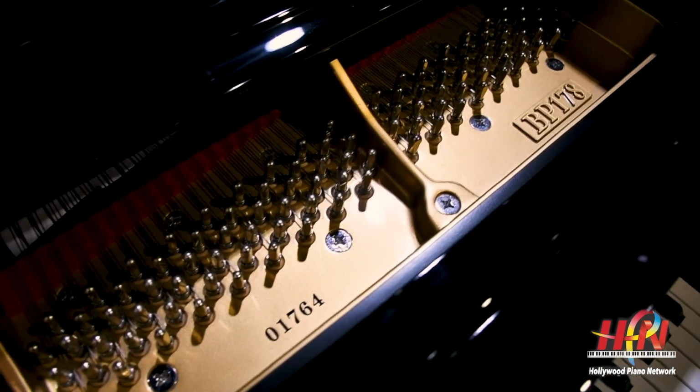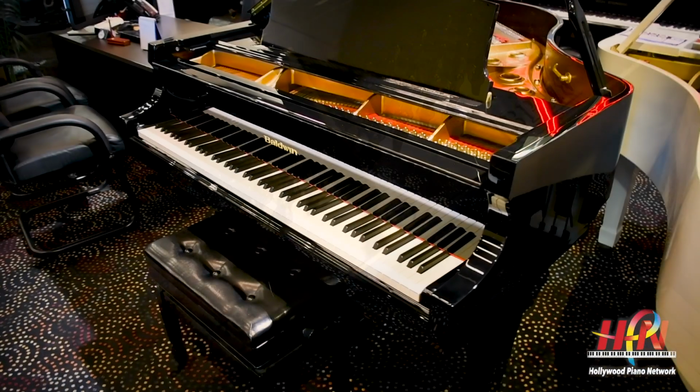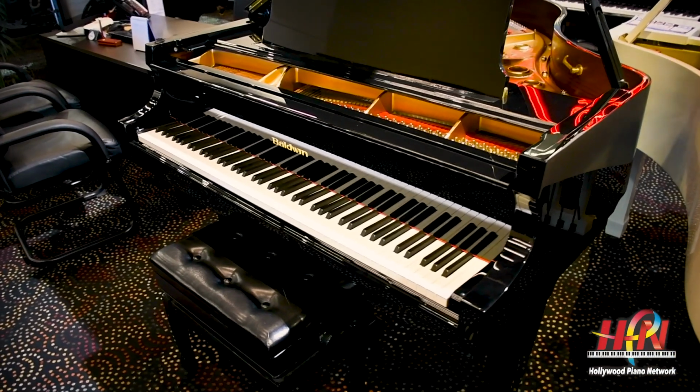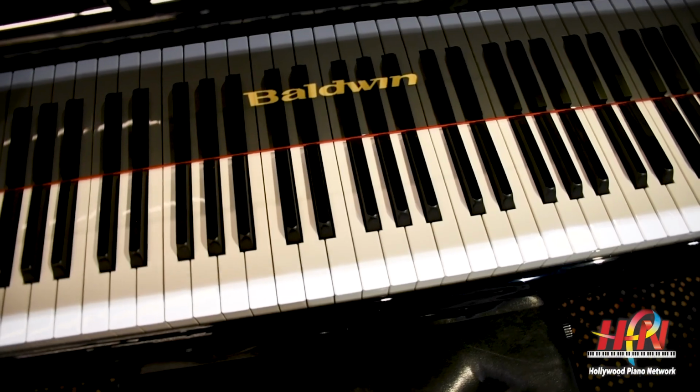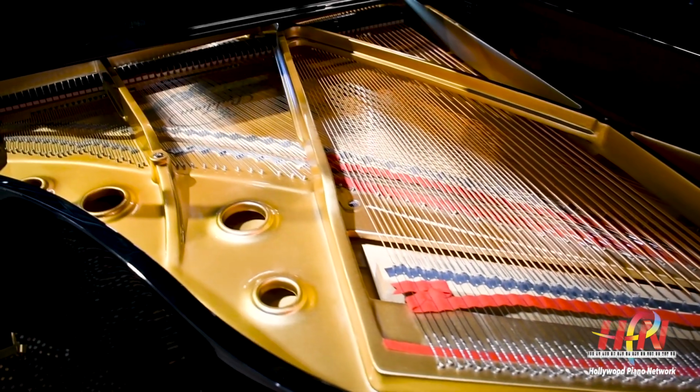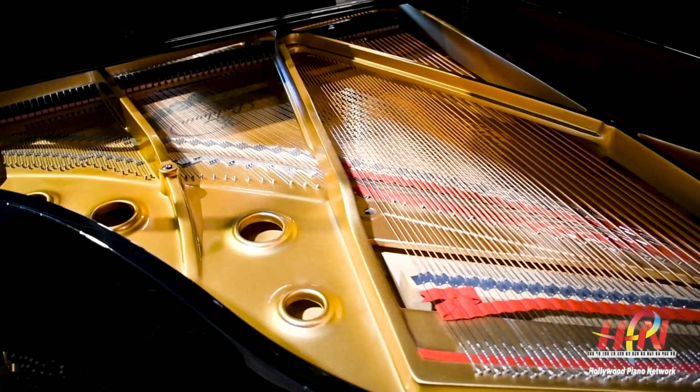Well, I hope you enjoyed I Can See LA Clearly, and I hope you enjoyed the sound of that lovely Baldwin BP178. This is a 5'10" piano. It's a really exceptional scale design. Truthfully, it's one of my very favorite scales in the Baldwin line. Each scale is different and they all have a different effect.